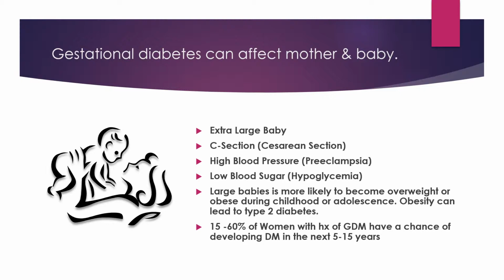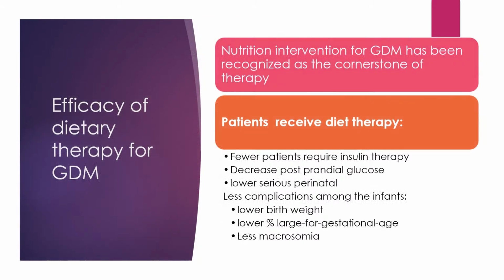It is also associated with many adverse outcomes for mother and baby. When the mother's blood sugar level is higher, the baby is continuously exposed to this high sugar, is overfed and grows larger. The consequences of a large baby are birth trauma and cesarean delivery, and possibly a lifelong risk of glucose intolerance and obesity. The mother also has an increased risk of hypertensive disorders and of developing type 2 diabetes later on.